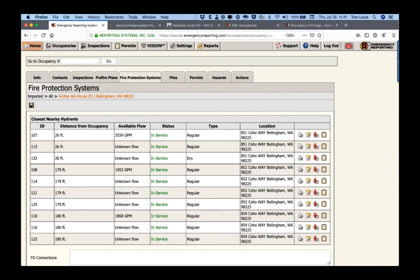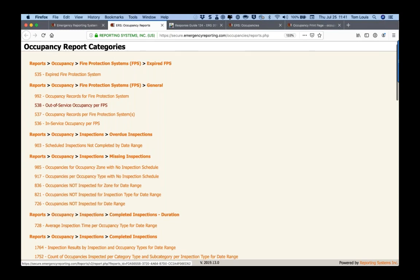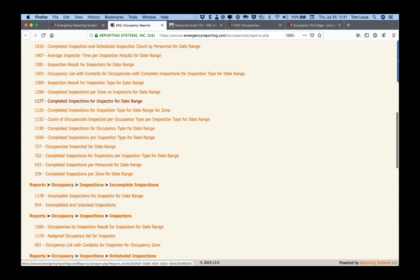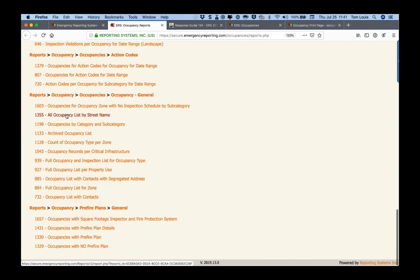So I can go here into my reports section for occupancy. Remember I had mentioned earlier in the presentation, we have well over 600 reports in our system. This is just the ones that pertain to the occupancy module. And we also have ones that pertain specifically to, and there's a lot of them, okay? We have ones that pertain specifically to fire protection systems.